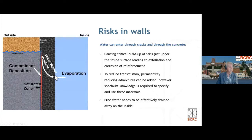we basically see the surface paste being blown off by the crystallization of salts just below, and of course those salts then start to migrate back in because we get a high concentration at the surface, and then they start to migrate back in towards the reinforcement. So once again, a concrete mix challenge to bring down the permeability. We can add mixtures to do that, but there's quite a bit of specialist knowledge required to manage both the mix design and the construction aspects of that.